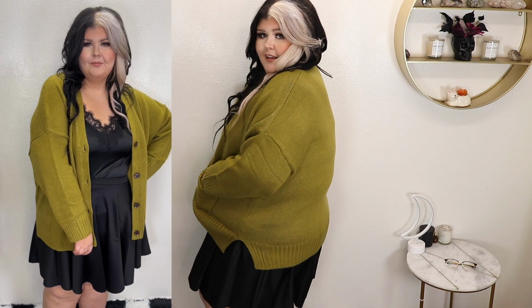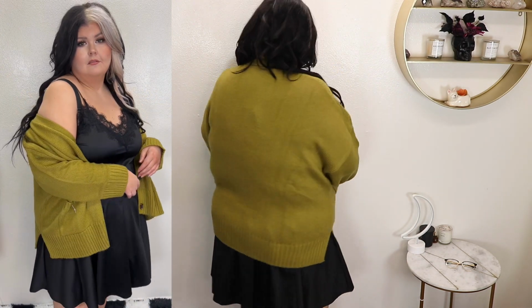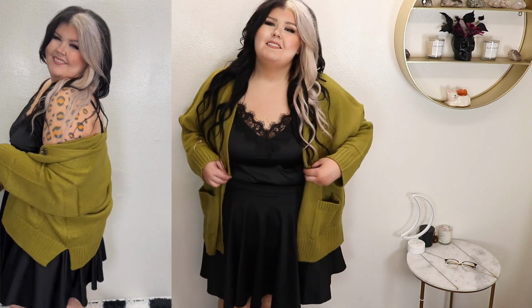Love the cardigan. Again, the color is so good. It's so comfy. It's got buttons. I love buttons. I definitely prefer cardigans with buttons. Are you a cardigan with buttons person, or do you like them without the buttons? Let a girl know.